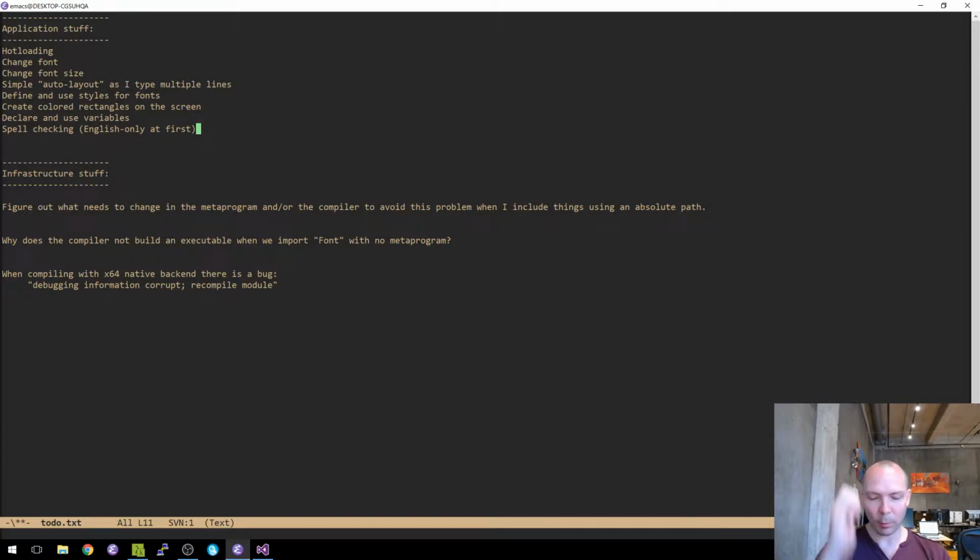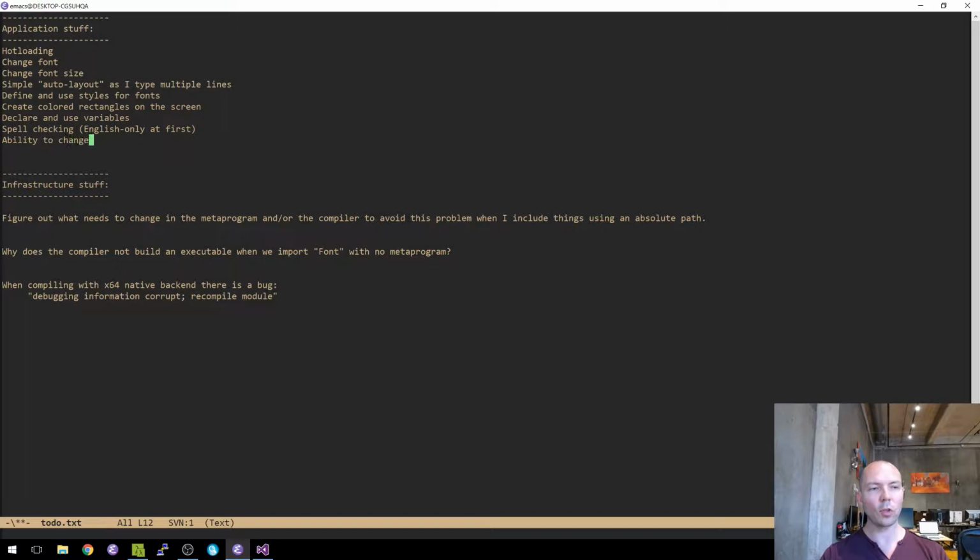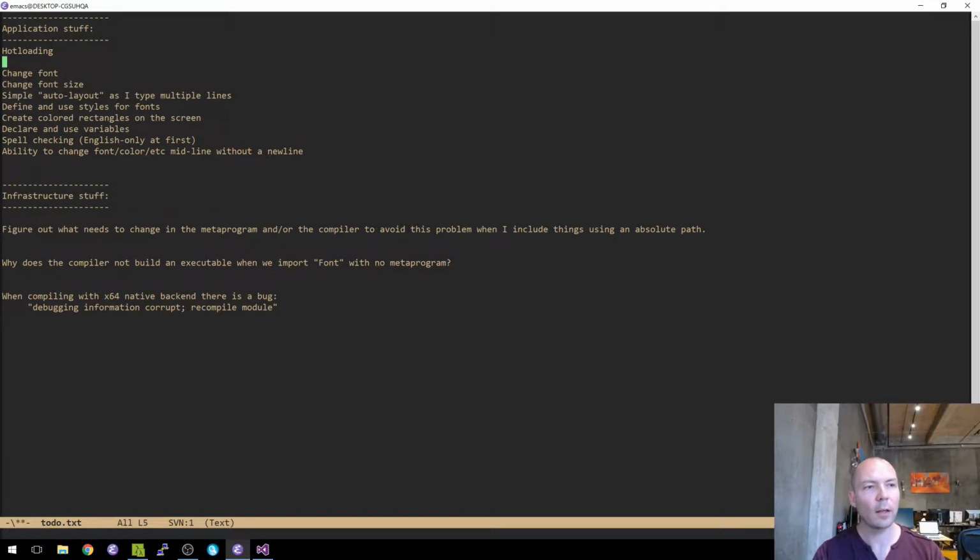But there is a capability, which is the ability to change font, color, etc., midline without a new line, right? Which you could sort of do in a very hairy way right now, but you want to just be able to say, if you want a bolded word in the middle of a sentence, the way that our data structures work right now, it's not totally natural. Oh, we want text justification, right? Left, middle, right. We don't have that.